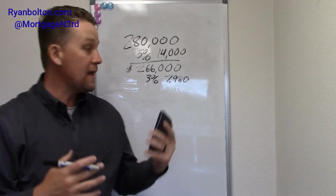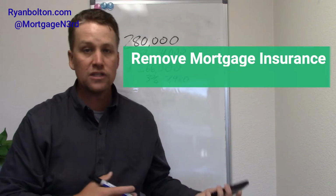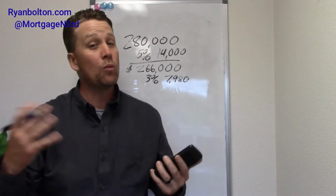So if any of that money is left over, you can use it to either buy down the interest rate or remove mortgage insurance. There's ways you can use it, or of course it'd just be less out of pocket. It just can't be worse than that number.